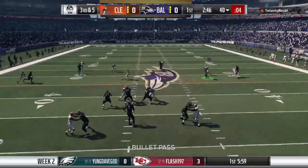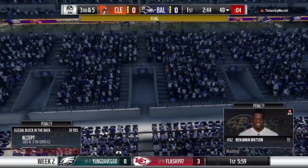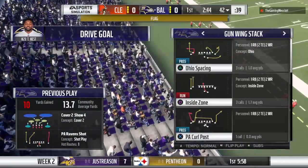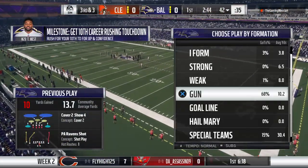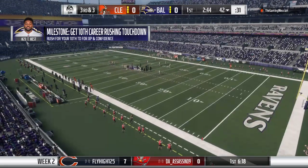Flacco will take to the air again. Finding his safety valve here. That's complete. And he's going to be taken down here with a penalty flag on the field. So a decent gain, but all for naught on the penalty. It's too bad, isn't it? They were feeling pretty good about it. The only people celebrating, the guys who just gave up that play.